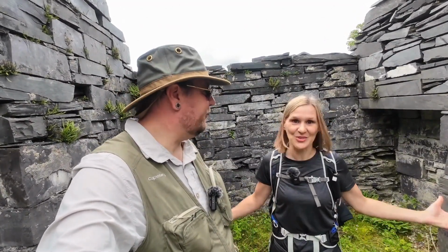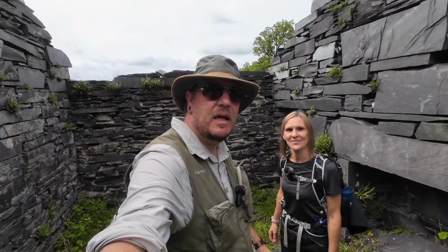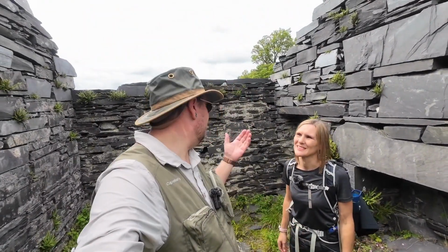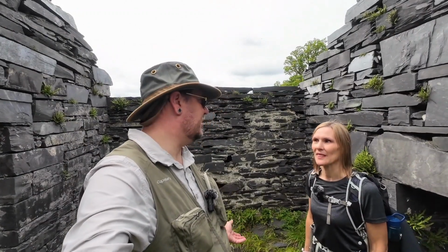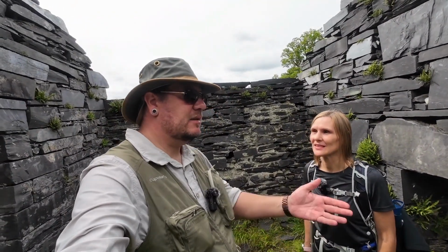Okay, so we're going to go and have a quick look around and we'll go from there. Show you some features. So now, obviously we're in one of these little dwellings. These little cottages, if you want to call them a cottage. They look more like kennels, to be quite honest with you. But yeah, I mean, there's some remnants here that are amazing. And I think I can have Emma show us around. Give you a little tour.